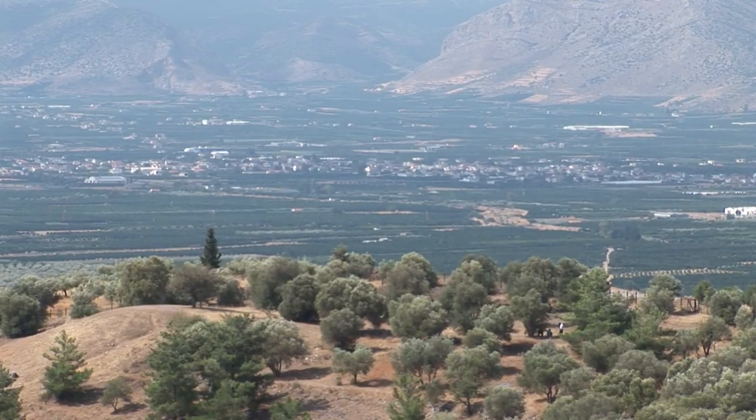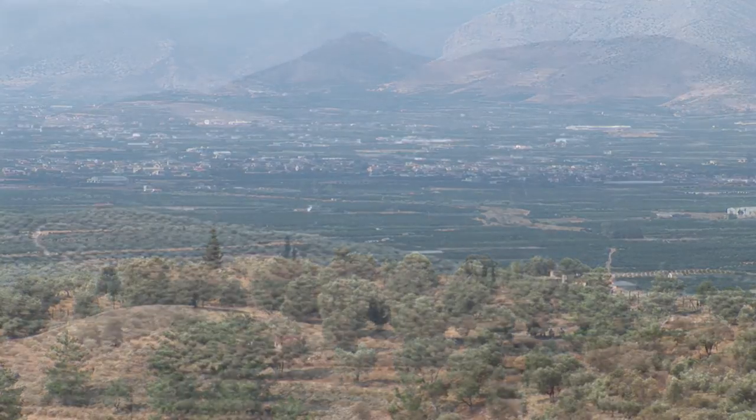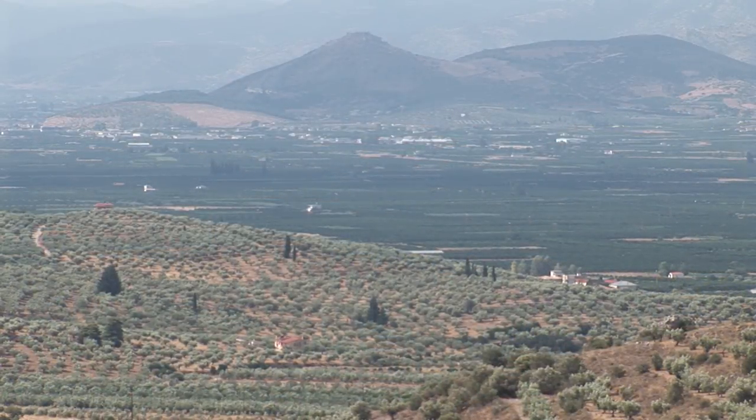The views from this site are also greatly reputed, as it is surrounded by steep cliffs, mountains, the sea, and a countryside full of olive and orange groves.